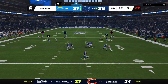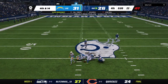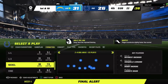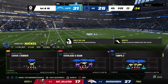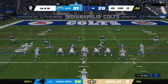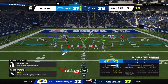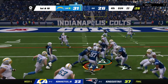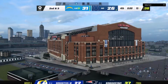As expected, they're going for it to keep the drive alive. And it's incomplete. They cannot convert, and they turn it over. They had to go for it with such little time remaining, and the Chargers will get the football back in excellent field position. Herbert will give this one to Ekeler. And he'll keep it moving down to the 15-yard line.